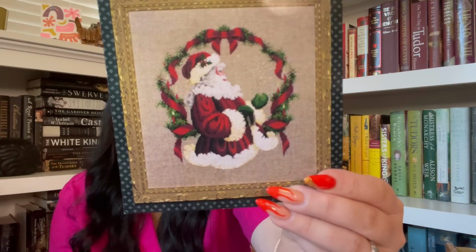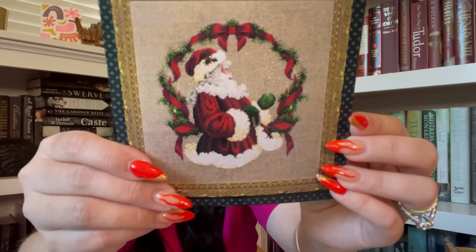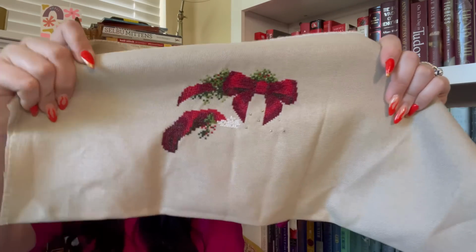So here's actually another Christmas one in a me-made bag. This is a Lavender and Lace pattern. Let me see if I have the cover photo still. Yeah, here we go. This is the Spirit of Christmas. I just love this guy. This little Santa Claus is the cutest thing ever. I'm using all the called for DMCs and Kreinik flosses, and I'm stitching this on a wheat Lugana. And here it is.